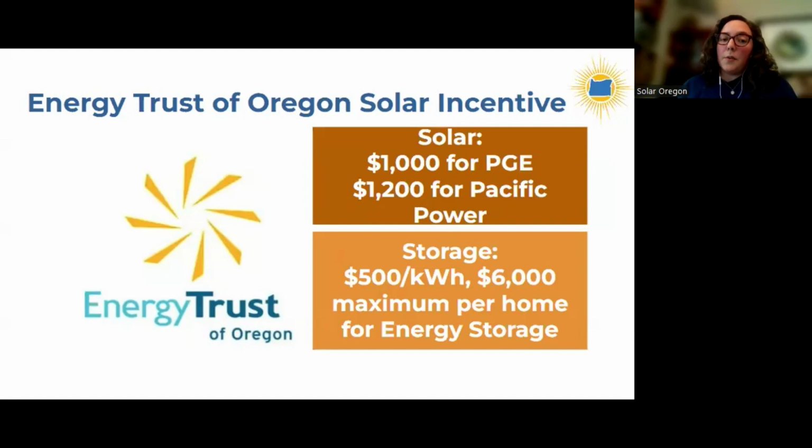It's really important to know, in order to receive this incentive, you must have your system installed by a Trade Ally contractor who is part of the Energy Trust Trade Ally network. And so if you are a PGE or Pacific Power customer, it's helpful to get a quote from some of those trade allies. One, because they're pre-vetted, usually more locally based and reliable, and then also they can apply for these credits for you on your behalf.